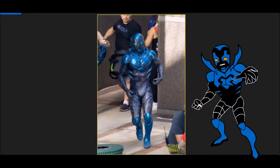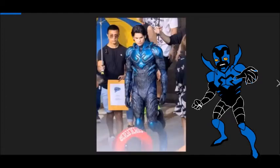So there he is. He's already filming, and it was originally going to be a HBO Max exclusive, but now it's going to be a theatrical release. And I'm thinking the Batgirl film will do the same. And there is Zolo.